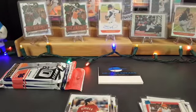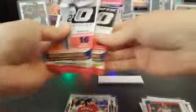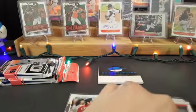And we'll get back to opening up some Optic. All right, so here are our two Optic cello packs. And right after that, we'll get into the four blasters. Then we'll do our second trivia question and our second raffle. Clear our Donruss here.